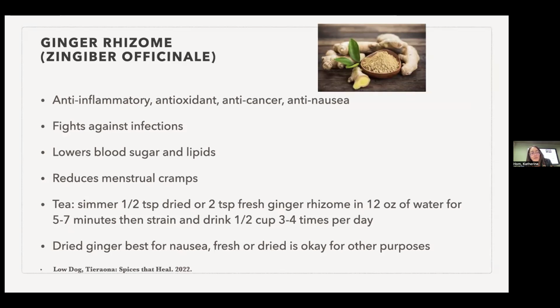help with painful menstruation. With the tea, you can simmer about half a teaspoon of dried or 2 teaspoons of fresh ginger rhizome in 12 ounces of water for 5 to 7 minutes, then strain and drink about half a cup 3 to 4 times per day. Dried ginger is best for nausea, and then fresh or dried is okay for other purposes.